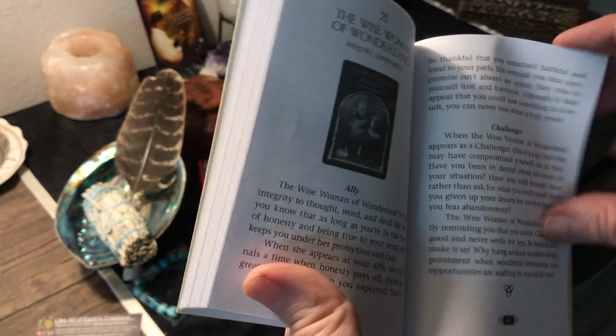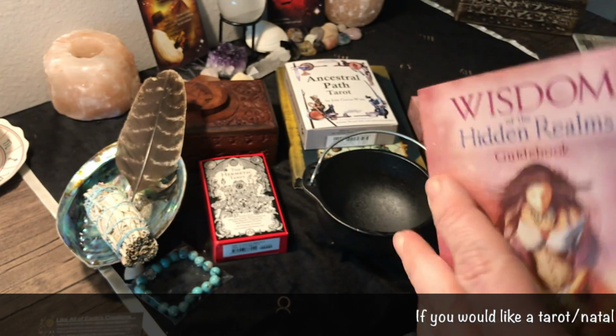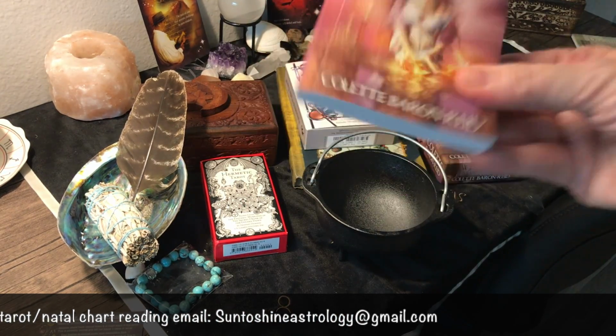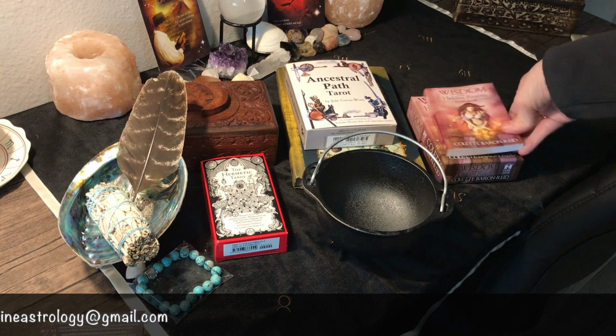Oh, since I love my reversals. Very nice. This is a decent sized book. I kind of wish this had at least this book. Like, come on, man.